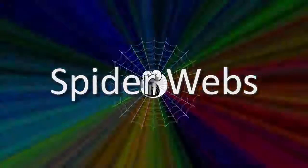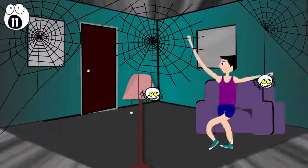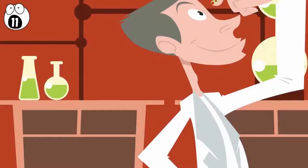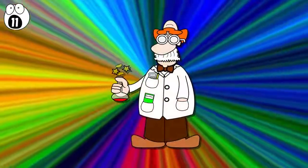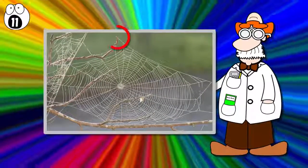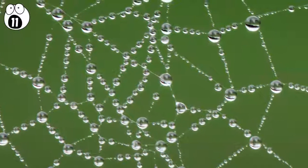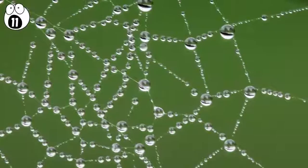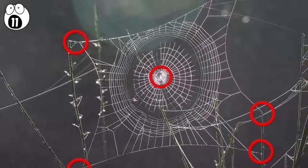Number 11. Spider webs. Webs in your home might inspire you to invent a new way of running from the room screaming, but they also inspired some scientists to make a super strong adhesive. Researchers noticed that the anchor points of spiders' webs, where the web attached to something, like a wall or tree limb, were extremely strong. After studying the matter further, they realized the spider's silk was woven in a particular geometric pattern at the anchor points, lending to its strength.